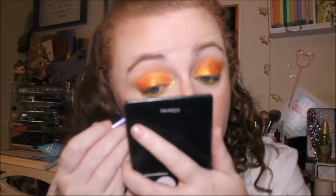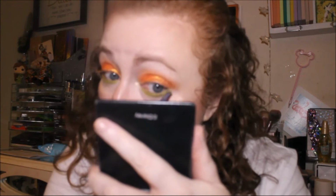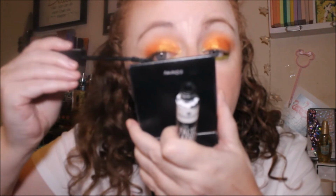I feel like I want to put a bit more of that Big Break on. I thought it would show up brighter than that. Right, so let me just go and get my mascara. Okay, so we're just using the Essence False Lashes one. And it's gone onto the lid.